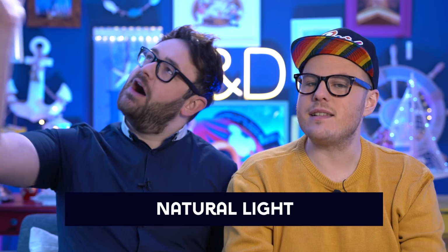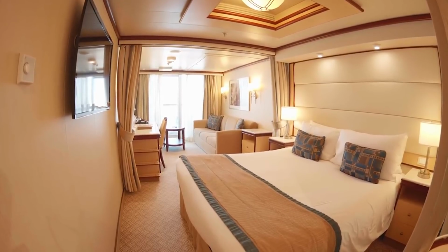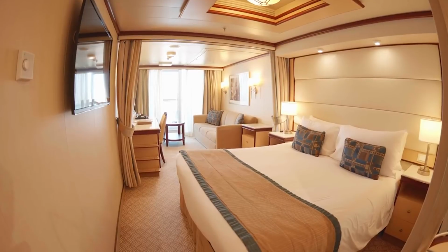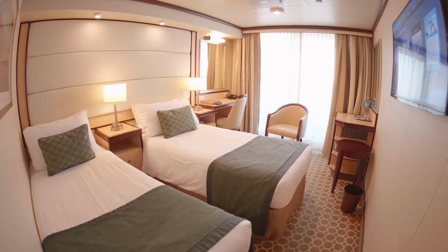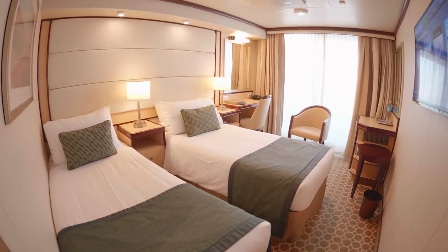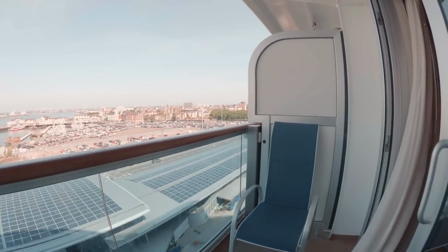So the second reason to book a balcony cabin is that you're going to get loads of natural light and sunshine. It's so nice. There's nothing nicer than your whole room being bathed in that natural light. It genuinely does make it easy to wake up in the morning as well because you've got the natural sunshine and the natural light from outside. And it's great as well because you can look straight outside to check the weather, and you can even pop outside to see how warm it is as well, so you can see what sort of clothes you're going to need to wear for the day.